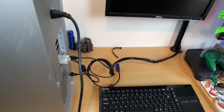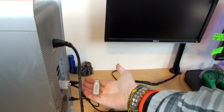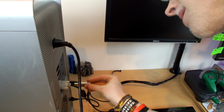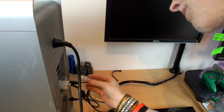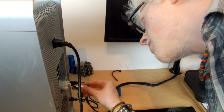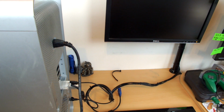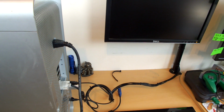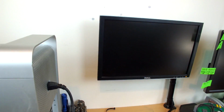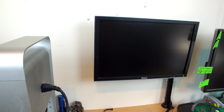So here I am on the good old test setup, guys, and basically I've got a Yosemite pen drive right here. It's a freshly made one, and the only one I had was a Hackintosh one, so I decided to make myself a special fresh Yosemite drive because I've needed one for ages. Let's boot up the machine. 3, 2, 1, go. Here we go. And let's look up at the monitor and see how far we get.